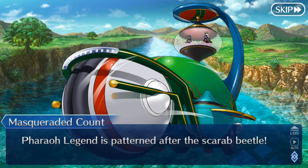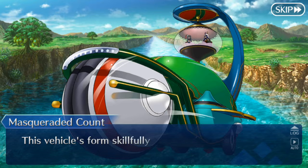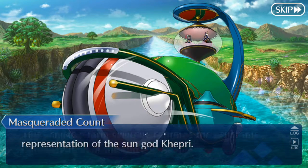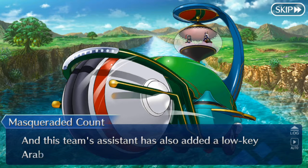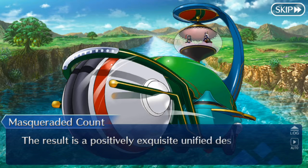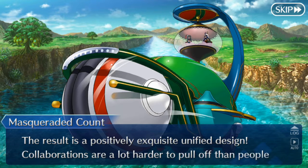Pharaoh Legend is patterned after a Scarab Beetle. The vehicle's form skillfully captures the venerable representation of the sun god Khepri, is that how you pronounce that? And his team's assistant also has added a low-key Arabian motif to the vehicle's decoration. The result is positively exquisite, unified design.